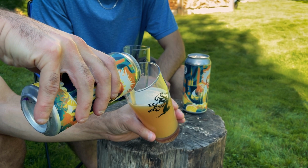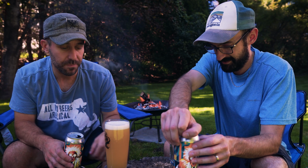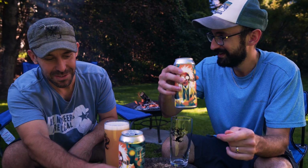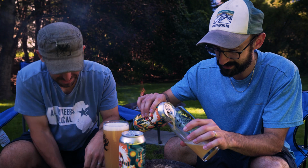I will say, although I'm being careful with the pour, this is a very small head, even as far as Treehouse beers go. Wow, very opaque, very cloudy, very small head. I never pour the last sip of these. I love it. It's good for you. It is good for you, but there's the taste of the beer, and then that last sip is just like... Try it? Yeah.